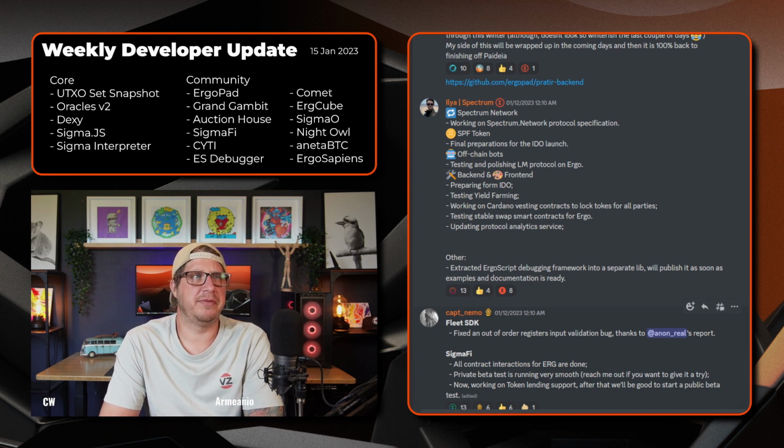On the off-chain bot side, they're testing and polishing LM protocol on Ergo. And on the back end and front end, they're preparing the form for the IDO, testing yield farming, working on Cardano vesting contracts to lock tokens for all parties. They're testing the stable swap smart contracts for Ergo and updating the protocol analytics service.